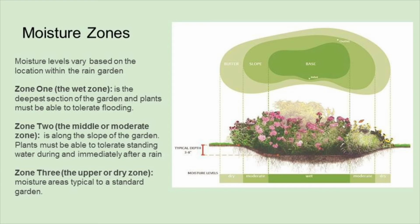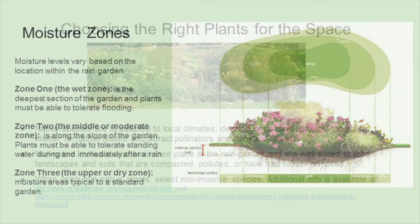Zone 1 is the wet zone, and it's the deepest section of the garden. Zone 2 is the middle or moderate zone, and it's along the slope of your garden. And Zone 3 is in the upper area, and it's the driest zone of your rain garden.